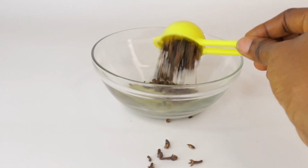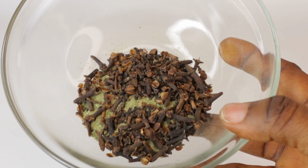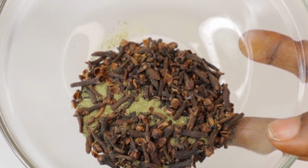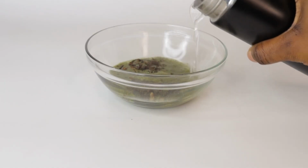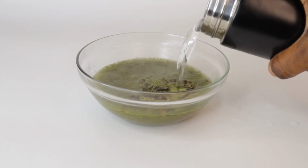For this recipe, I made use of 1 tablespoon of cloves, and here are my ingredients: just neem powder and cloves. So I'll go ahead and boil up some water that I'll be adding into this. Make sure your water boils at 100 degrees Celsius or 212 degrees Fahrenheit. I'll be adding about 500 ml worth of hot water into the mix.